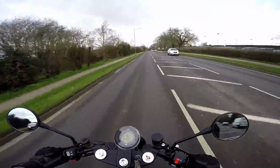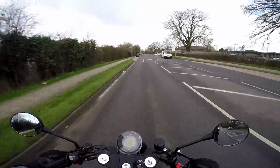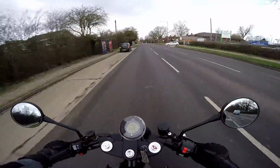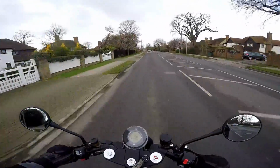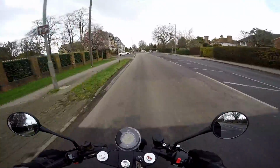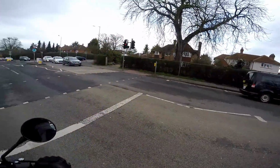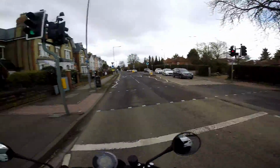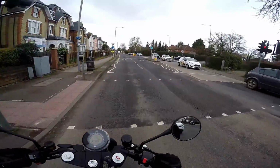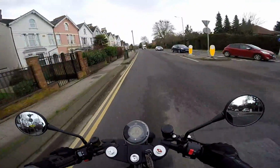And then immediately slow down, because I think there's a speed camera up here. I don't want to fall foul of that. So this little ride I'm doing literally is my last ride on the Vitpilen, because I'm taking the bike back to Husqvarna UK. Unbelievable, it's just jumped that red light. Outrageous. Okay, now we can go. Taxi driver as well, professional driver.